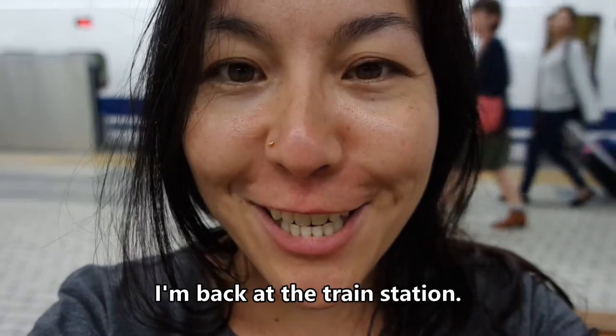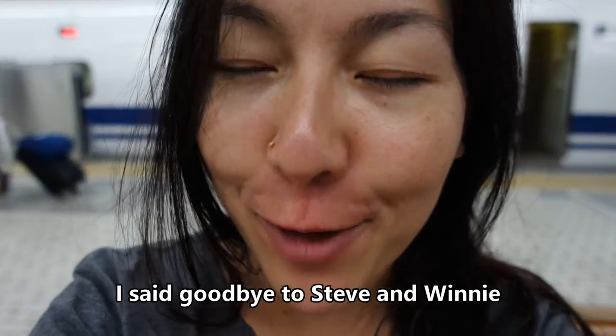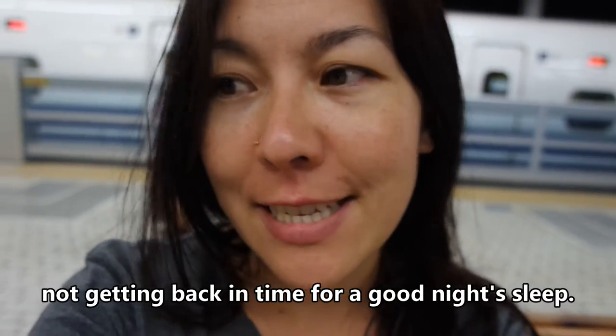I'm back at the train station. I'm catching a bullet train back to Kyoto. I said goodbye to Steve and Winnie and Winnie's parents. I have to work tomorrow, so I didn't want to stay too long and risk not getting back in time for a good night's sleep.